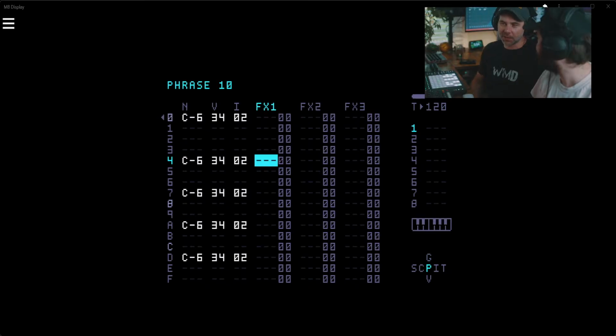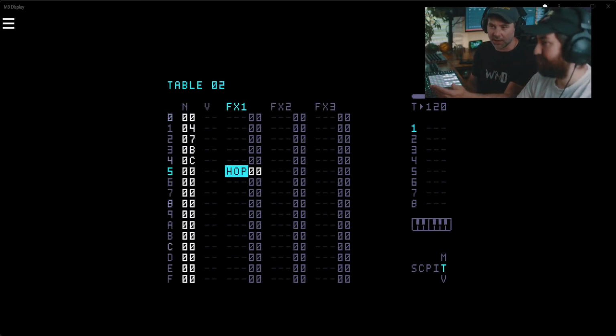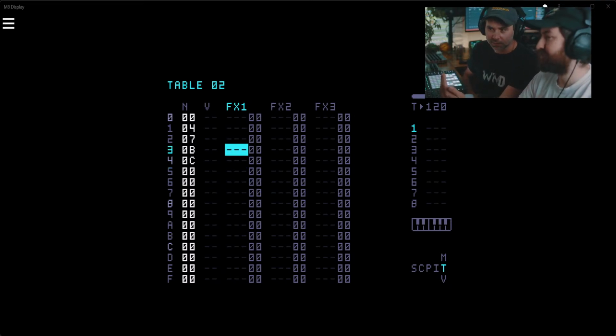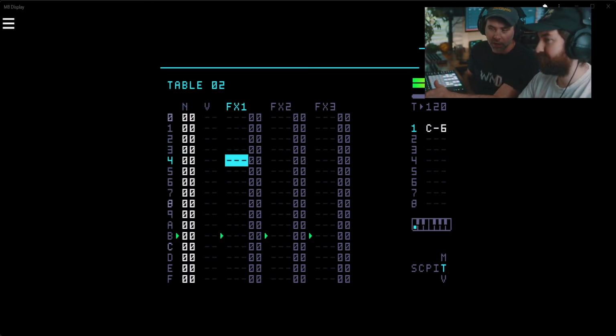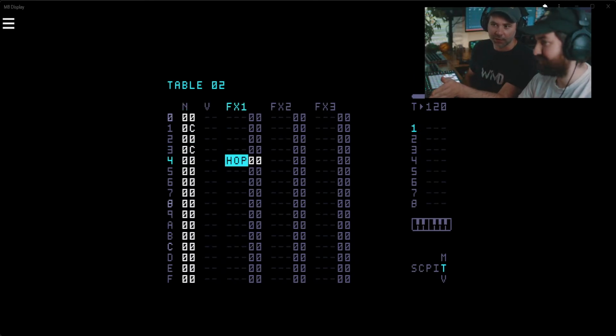When you build your ARPs in your M8, are you going into the table? The way I do it is I'll set up a hop command after like 4 steps. I'll do play 0, octave up, play 0, octave down, and that'll be my whole ARP. Or I'll go 1 down an octave. Oh, I see.